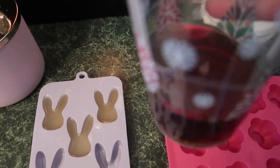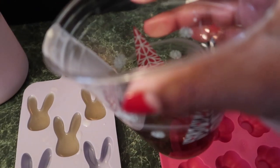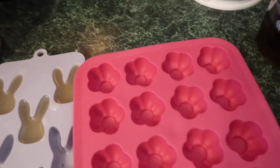Went ahead and poured the strawberry pound cake candle liquid into a plastic cup so that way I can squeeze the mouth and hopefully reduce waste. So let's do this, girl.